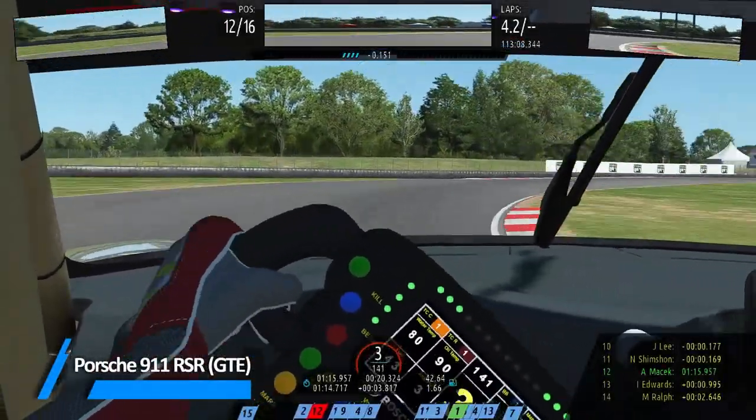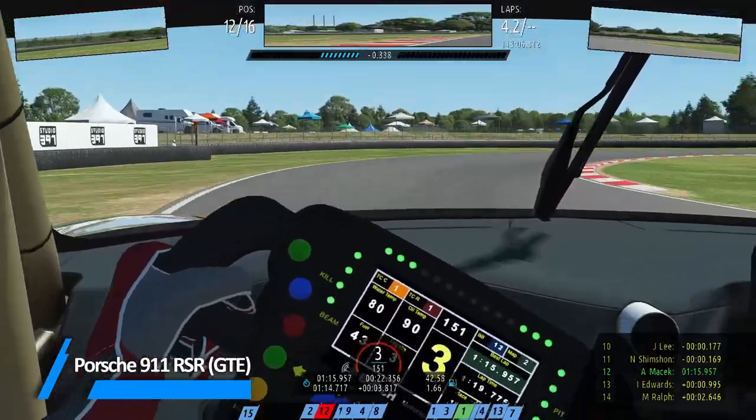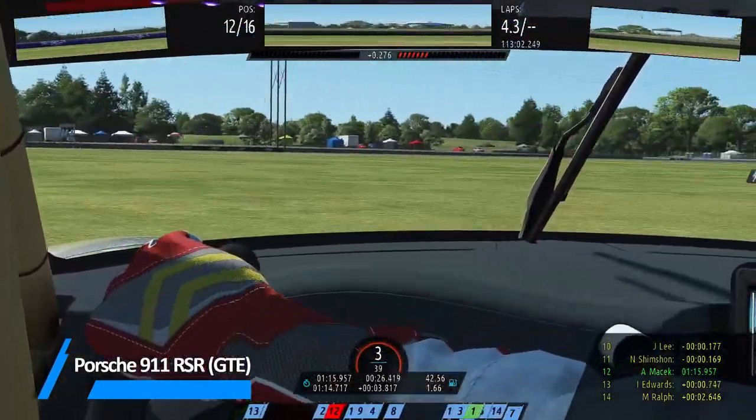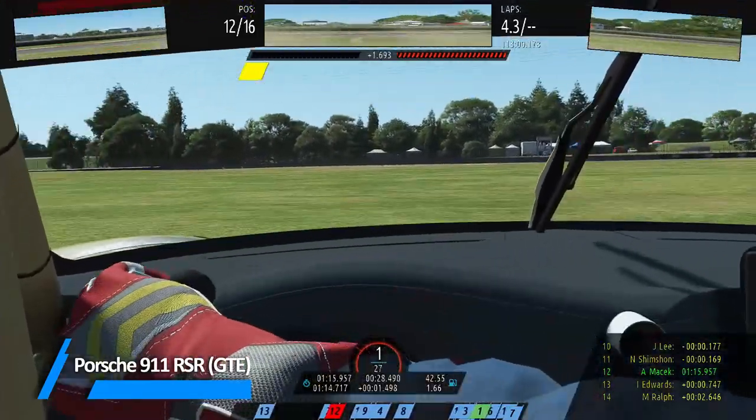I initially struggled with the latest Porsche GTE variant. The car did not hold well in the corners and the exits from them often ended as you can see.